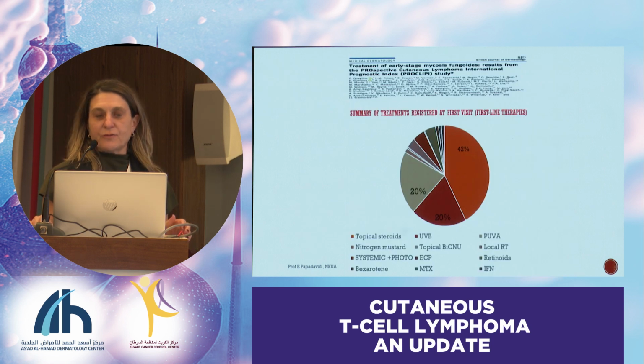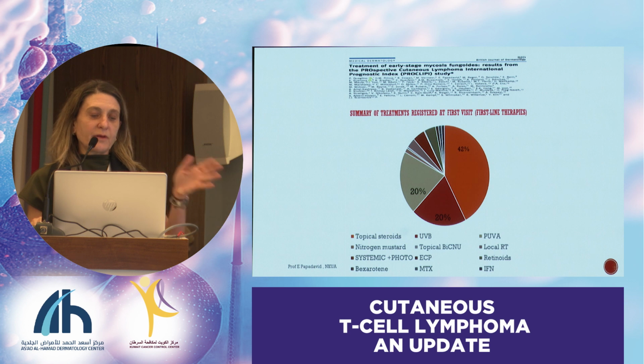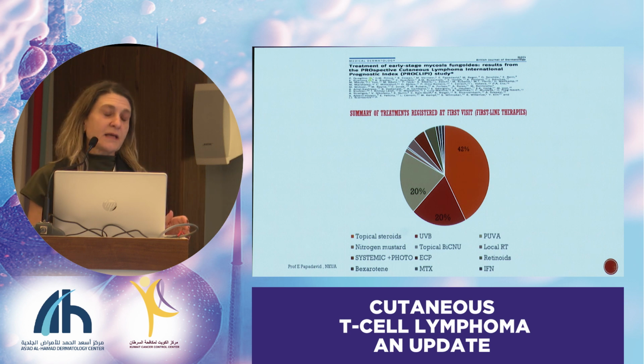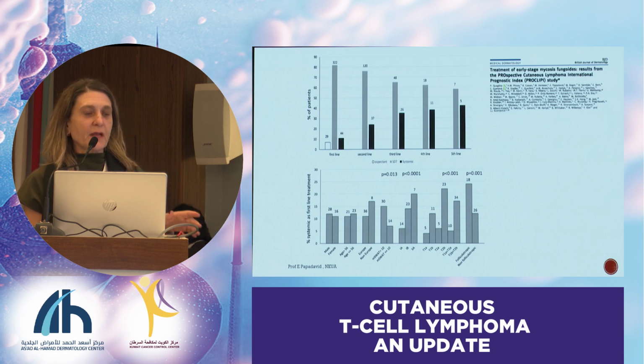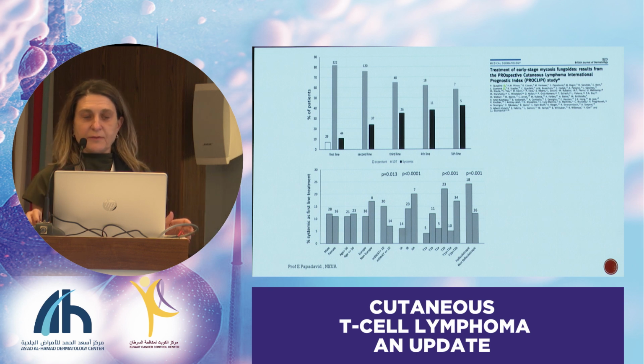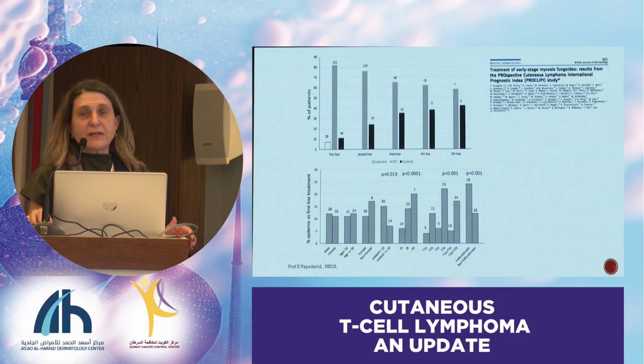As you can see here, the summary of treatment registered at the first visit. Most of the patients are using topical steroids, then 20% of the patients UVB, and the other 20% PUVA, and the rest of the patients have systemic treatments. So when he tried to analyze this treatment pattern, it seems that as patients come, the first line treatment is a skin-directed treatment, and very few patients are treated with systemic treatment. But when the patient relapses, it's more frequent that the physicians are considering treating with systemic treatment.